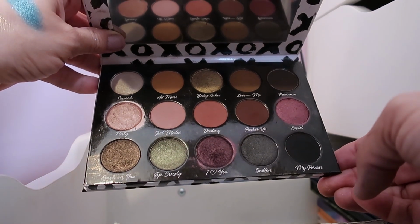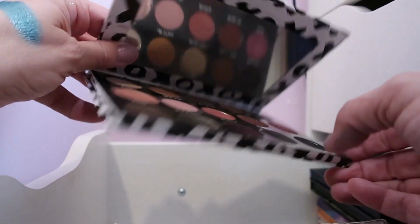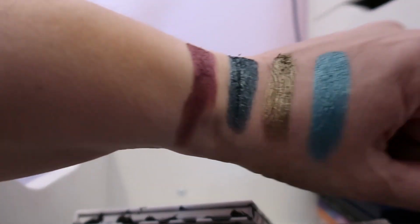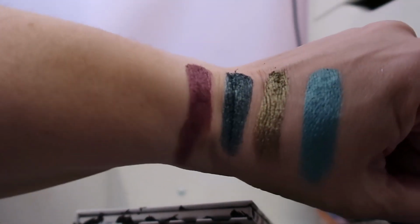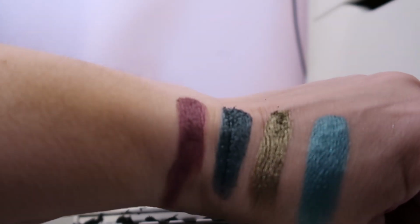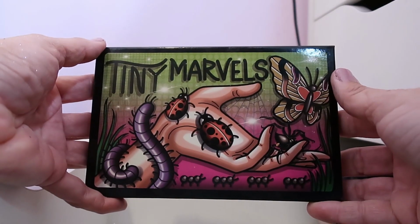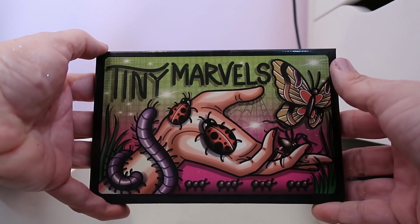So beautiful. Let's take Cupid just for the fun and put it here. Gorgeous burgundy shimmery shade. Love it. Definitely keeping. And the last one I have from Cindy Grace is with Mel Thompson, Tiny Marvels.